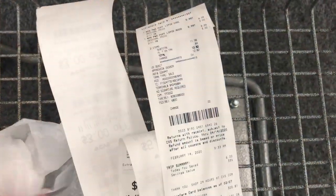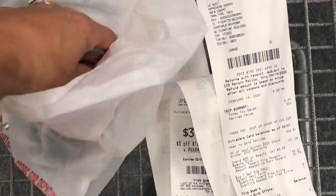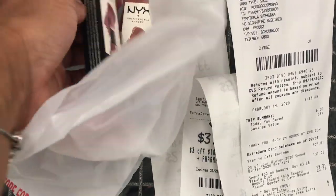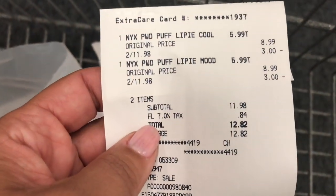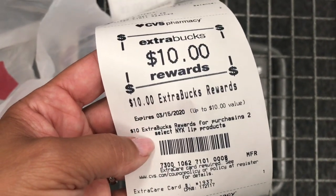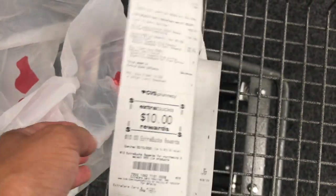Okay, so let me show you my receipt. Here is the two items that I bought for $11.98, which is the NYX Lippies, which is those there. Let me go ahead and take these out. I went ahead and I bought this. Here is my receipt, came out to $11.98. This is my $10 in extra care bucks that I am going to transfer and use on a different deal, guys. So I'm gonna go ahead and do my second deal.